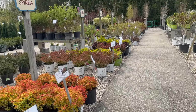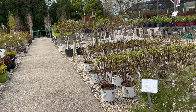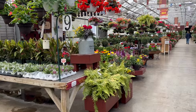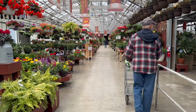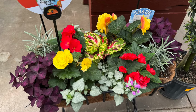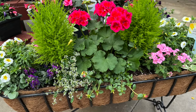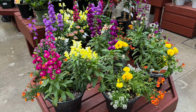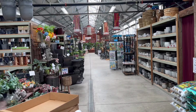And I was particularly interested in the things in the greenhouse for pots. I found some beautiful coleus, multiple types that I probably will be using because they do well in sort of a dappled shady area. All in all, it was a wonderful trip. We were there for about 2 hours.